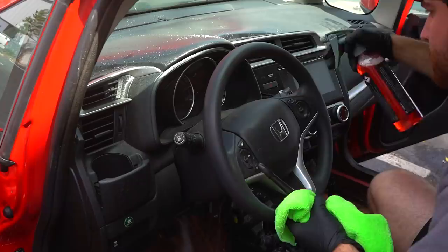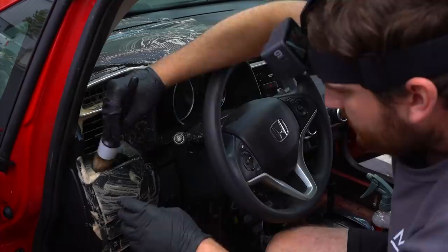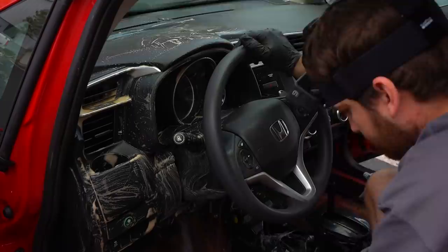So moving on to the interior of this vehicle, I'll be using our Extreme APC followed by a detail brush to get in all the cracks and crevices. Then I'll be using our steamer to loosen up all the nastiness and just sanitize the area. And then I'll be using a microfiber with our air compressor to blow out everything and make sure the surface is 100% clean and 100% dry.